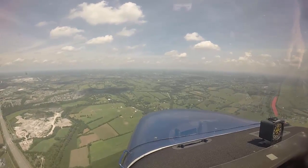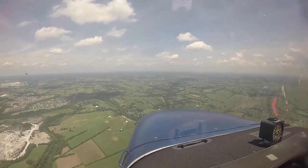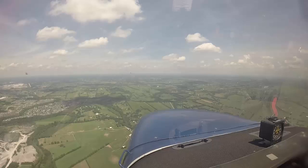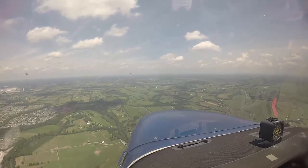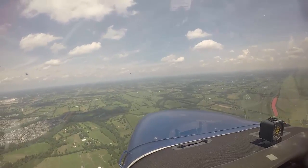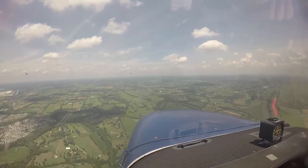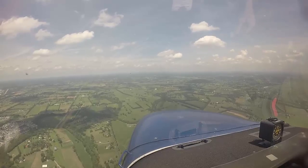You see the runway yet, Mollie? Look over there. 327 Golf turning downwind 19, Cincinnati West. So we're going to fly over the runway, go out a little bit, and then come back, and then go that way, and then turn around and land that way. Let's check the weather again though.